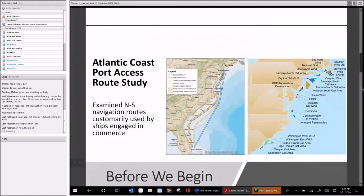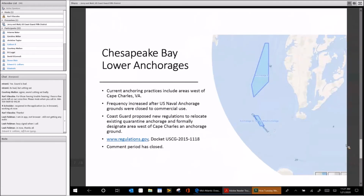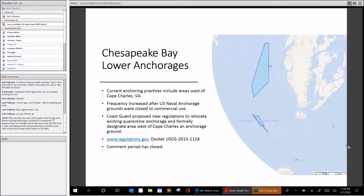So moving right along, next up is the Chesapeake Bay lower anchorages. And unlike the Delaware Bay and the Chesapeake Bay studies and notice of inquiry, the potential anchorages, this is a proposed rulemaking. Notice of proposed rulemaking was published, and the comment period has closed, and the Coast Guard is adjudicating the comments. But this is a pretty interesting case.